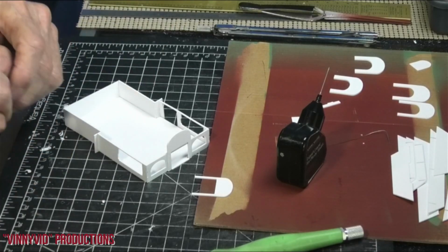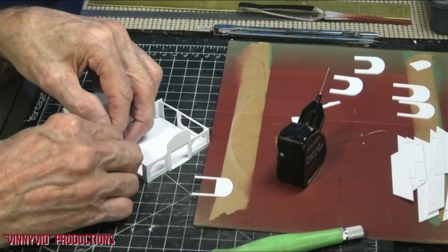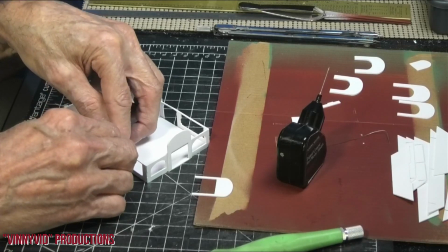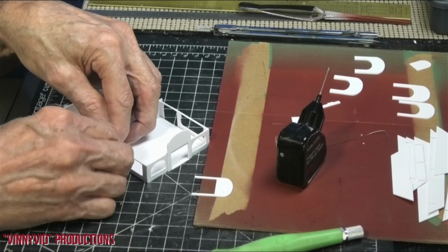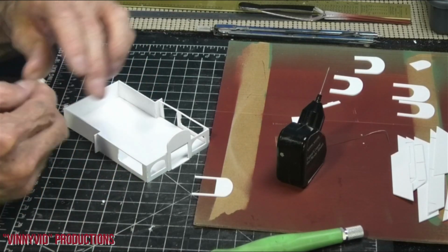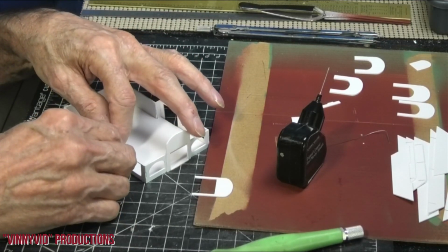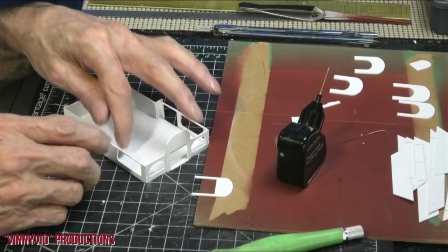I had a problem with one of the other ones also. I had to trim the opening out to get the tab in there. And this just doesn't seem like it wants to go in there. There you go. I think that's in. No. I'll try doing it the other way, but I don't think the other way is right. Maybe it is. No? Come on. I don't want to go in.